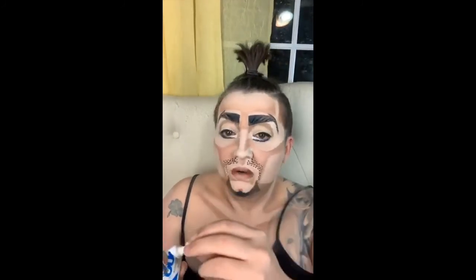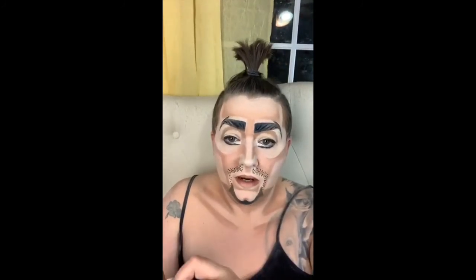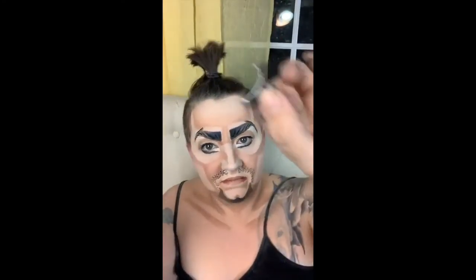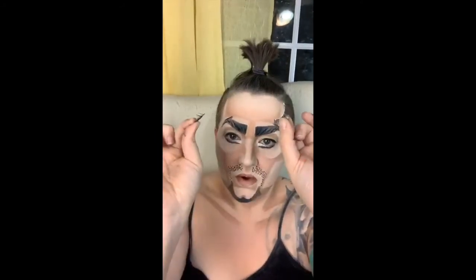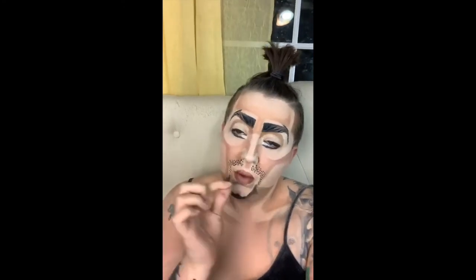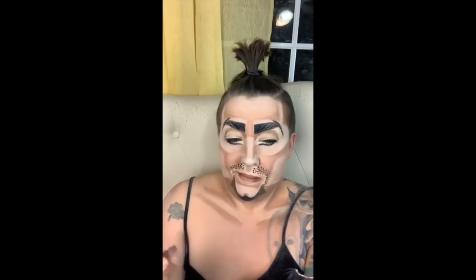Once again, I use regular lash glue, just Duo. You can get that literally anywhere. I know it's white, it dries clear. If you still don't like that, they do make black Duo as well. What I am doing now is I'm blowing on them because they stick better once it's dried a little bit. Needs to be just a little tacky.